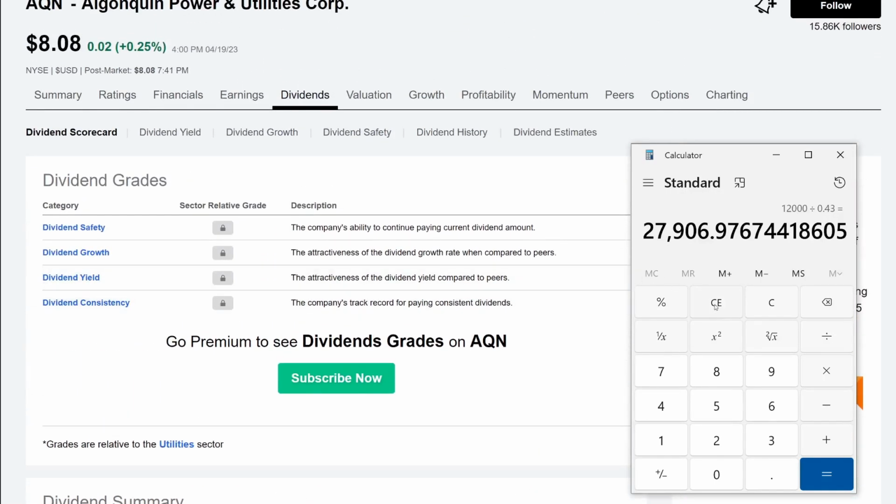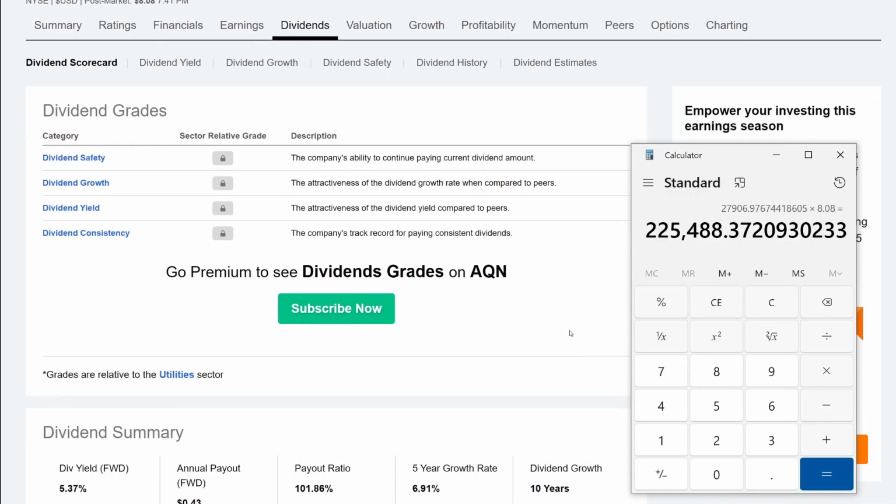If we go up here, now we multiply this by the current share price. This will give you the total amount of money you'd have to currently invest to make roughly about $1,000 every single month. So about $225,488 at this current share price, you'd be making roughly about $1,000 a month.